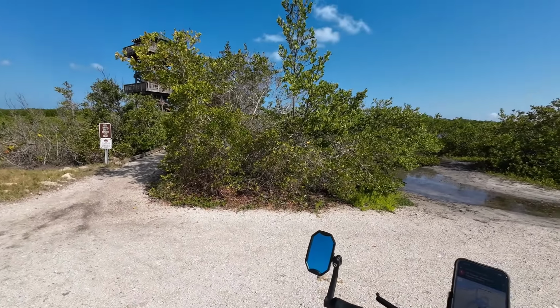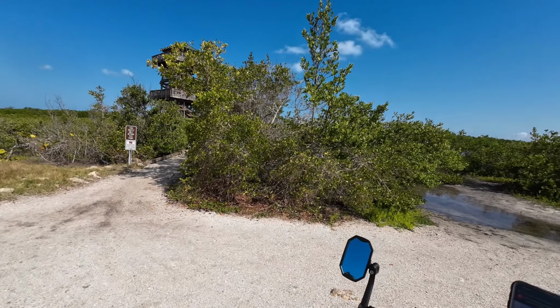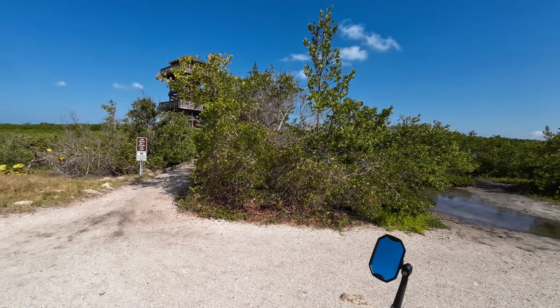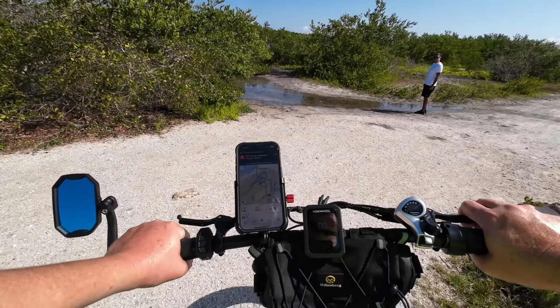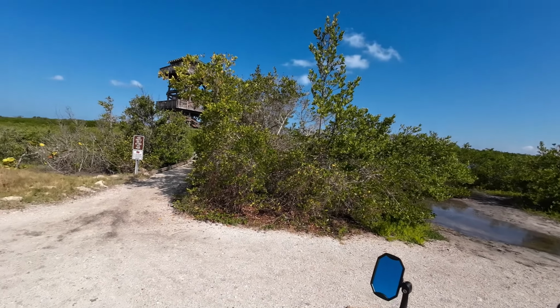Anyone have a desire to go climb it? You want to go check it out or no? What are you doing? Waiting on climbing that thing? No, I'm just giving you the opportunity to climb if you want to. I guess that's a no. Gorgeous view. I imagine it is. No, you can't beat it. It's a gorgeous view, I imagine.